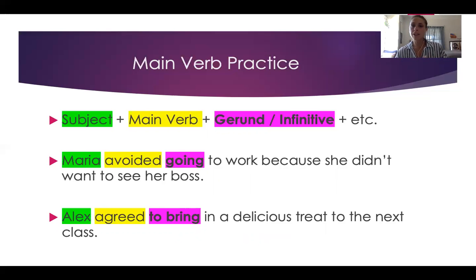So just as a reminder, when I say main verbs, I'm talking about the verbs that come after the subject and before the gerund or the infinitive, okay? The main verb is not the gerund and the infinitive.